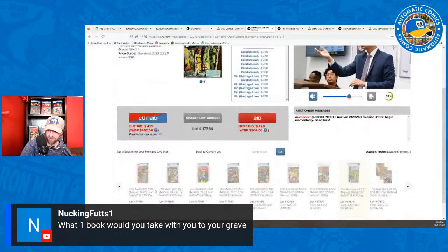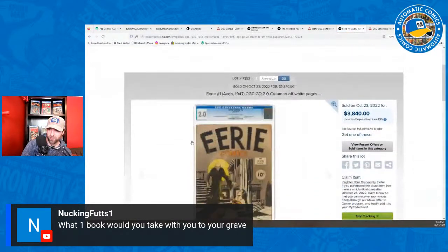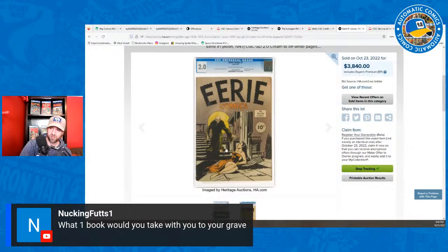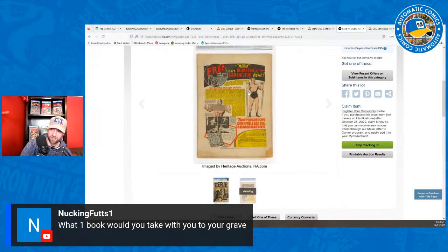Especially because, if we look at this one, it's pretty faded. Her dress is normally red. This is red, a nice enough presenting copy, especially for a 2.0. You don't have any pieces missing out of the front. Let's see the back. Yeah, so this is the red.